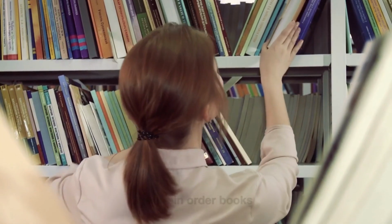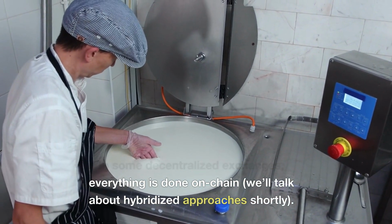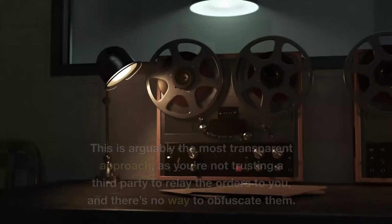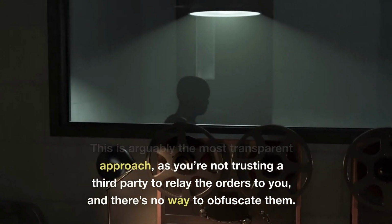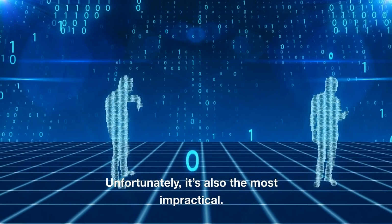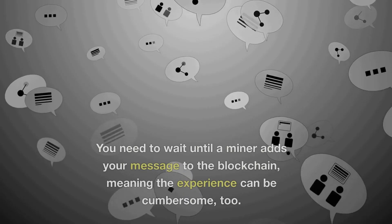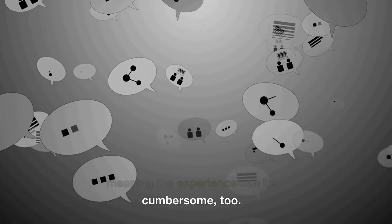On-chain order books. In some decentralized exchanges, everything is done on-chain. We'll talk about hybridized approaches shortly. Every order, as well as alteration and cancellation, is written to the blockchain. This is arguably the most transparent approach, as you're not trusting a third party to relay the orders to you, and there's no way to obfuscate them. Unfortunately, it's also the most impractical. Since you're asking every node on the network to record the order forever, you end up paying a fee. You need to wait until a miner adds your message to the blockchain, meaning the experience can be cumbersome, too.